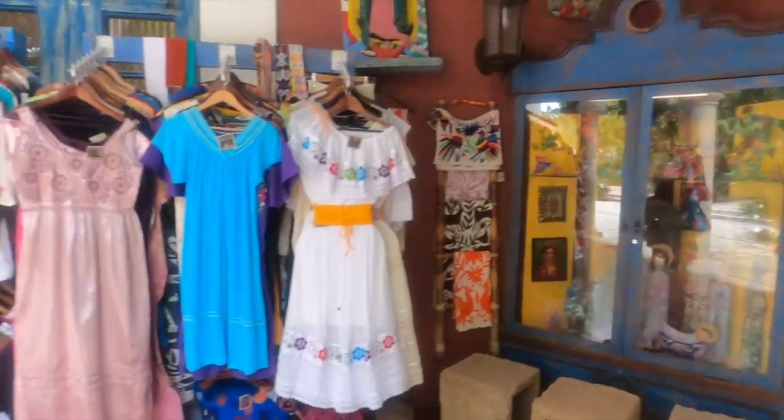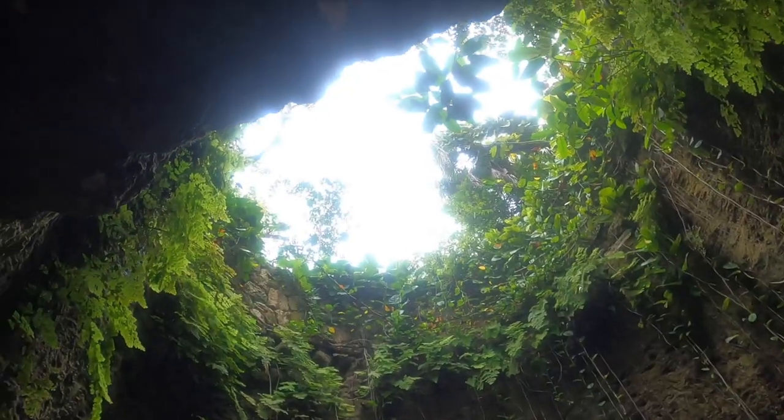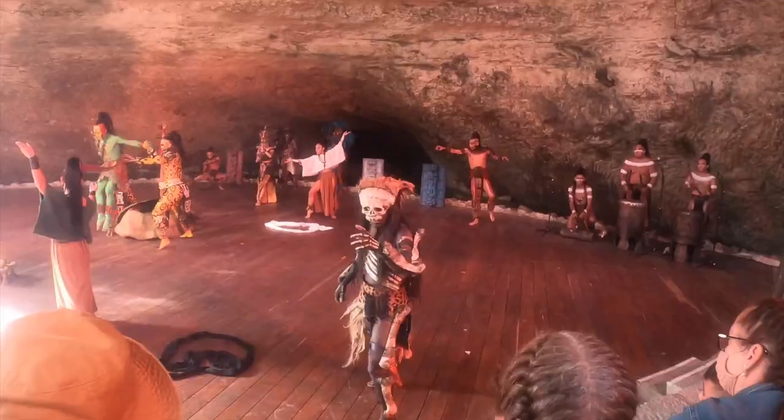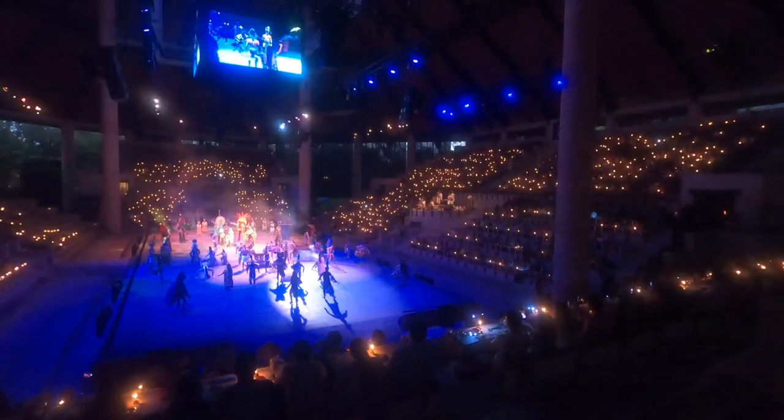Not far from Cancun and Playa del Carmen, fall in love with Mexico, with lots of attractions surrounded by jungle, underground rivers and the Caribbean Sea. Enjoy typical Mexican dances, Mayan culture and the Xcaret Mexico Spectacular presentation.